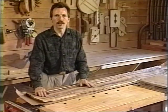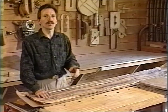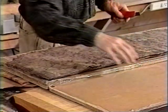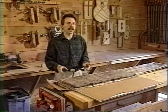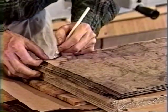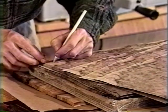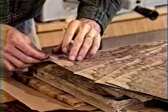Veneer left rolled for any length of time will begin to assume the rolled shape, making it difficult to work with. Small bundles, like this burl, usually come flat. No need to unroll. The second thing I do, which I consider very important, is number each piece. If you've gone through all the trouble to make sure your veneer is sequenced, number each piece on the end to make sure it stays that way. 1, 2, 3, 4, and so on.